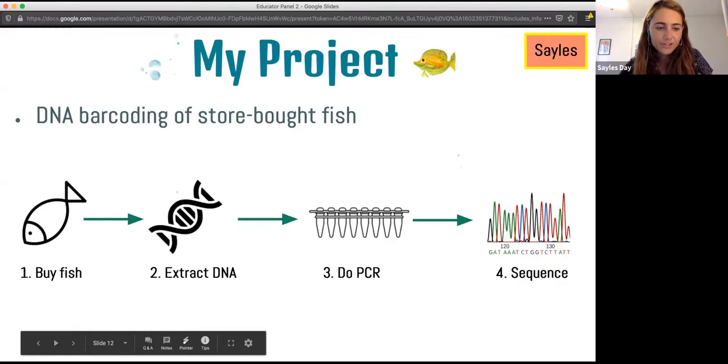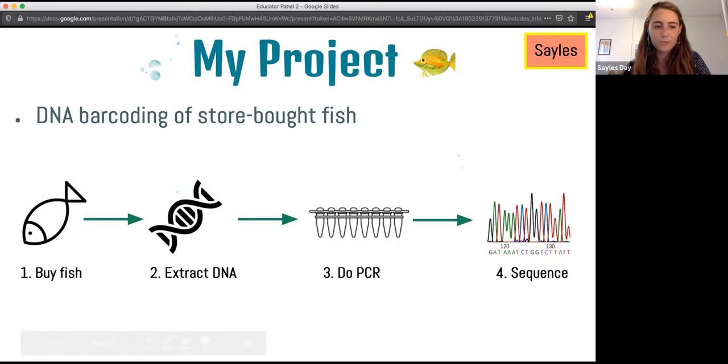So I eventually decided that my project would be DNA barcoding of store-bought fish in Waianae. This is based on a nationwide finding that a third of seafood is mislabeled. And projects like this have been done before at the secondary and college level, but never before at our school or on the Waianae coast. So step one was to buy fish from a local supermarket.